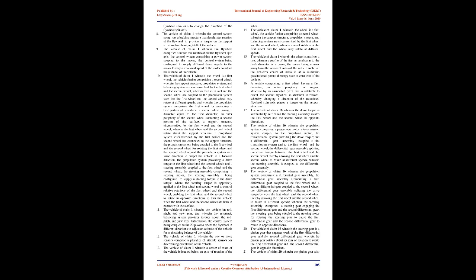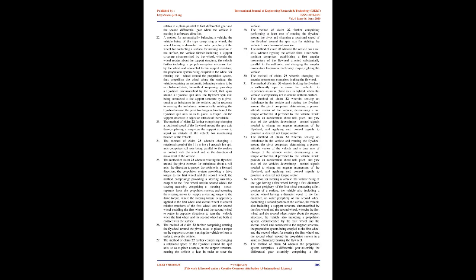30. The method of claim 29 wherein changing the angular momentum comprises braking the flywheel. Vehicle requiring an automatic balancing system to be 31. The method of claim 30 wherein braking the flywheel.